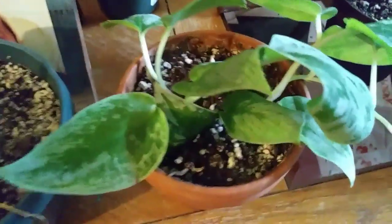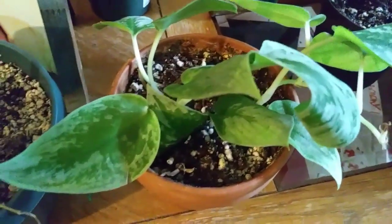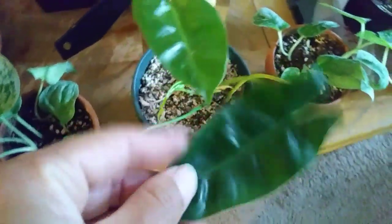Right here is a clipping off my mother plant, which is right here to the right of my Monstera Deliciosa. She's been doing excellent. She's given off a new sprout after being water rooted. Here's my Scindapsus. I don't know what it is. Right here is the Burle Marx. The other one might be the one I purchased off of the internet.